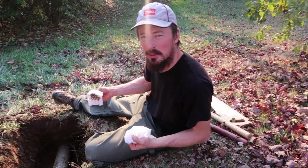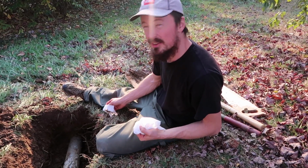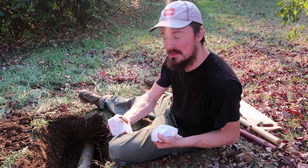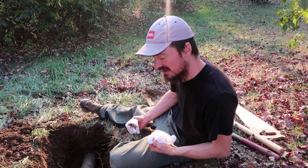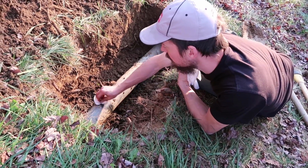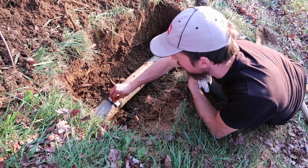So I think I found the problem. I've uncovered this section of pipe and there's a big split underneath the pipe. So I'm gonna cut this section out. I'm just trying to get the worst of the dirt off here so it doesn't screw up my saw blade too bad.